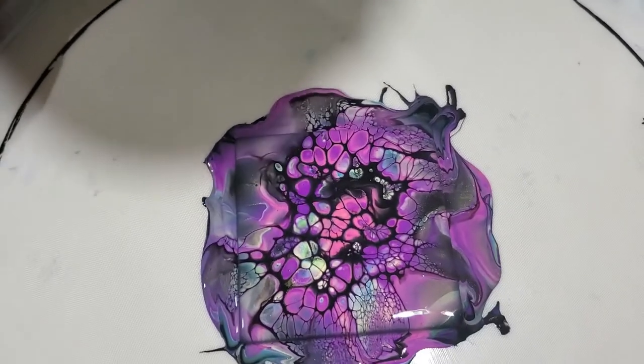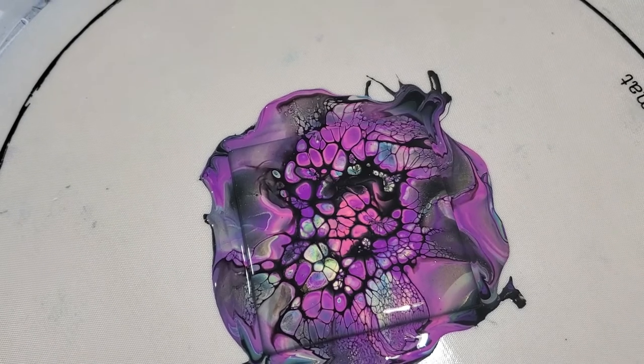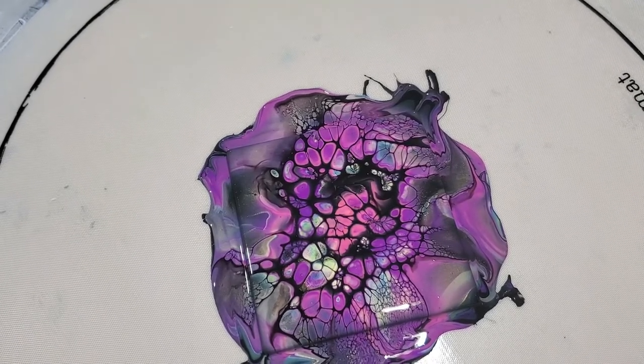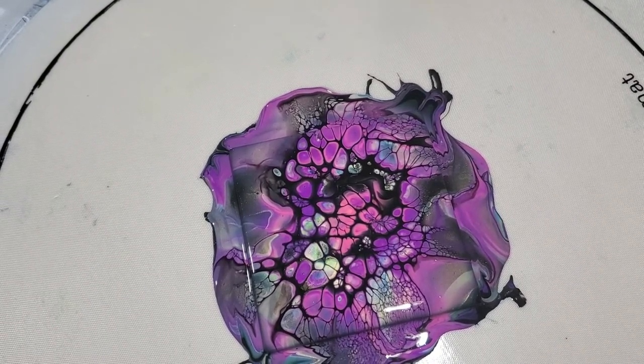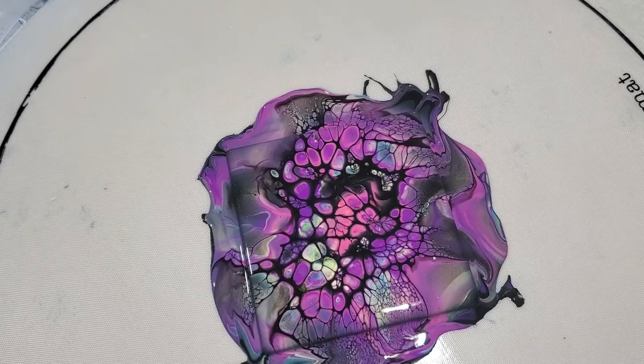All right, so that was just a quick one. I just wanted to do it and practice my bloom. I'm doing a bloom every day on the tile so I don't lose the progress I've made in finally getting good at blowing by the lungs.